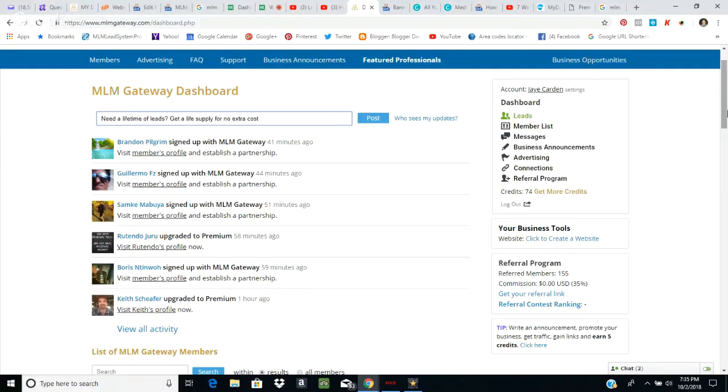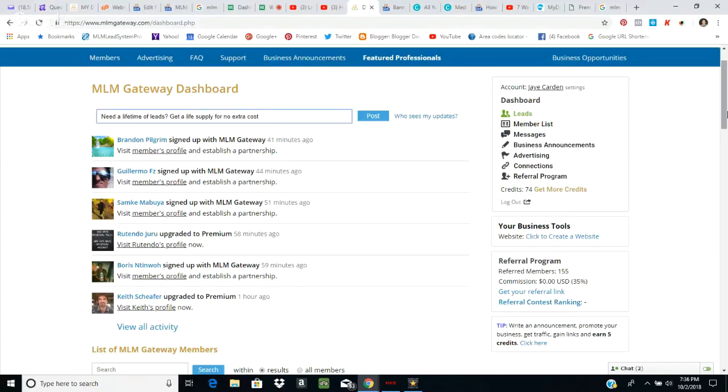And when you run ads, I should have said this earlier, make a couple of different versions and split test them. Find the one that's working best and then run it permanently. Whenever you want to run an ad for it, use the one that gets the highest click-through rate. Also, you can, let's see, bump. If you get a good business announcement, let me go show you some of mine real quick.